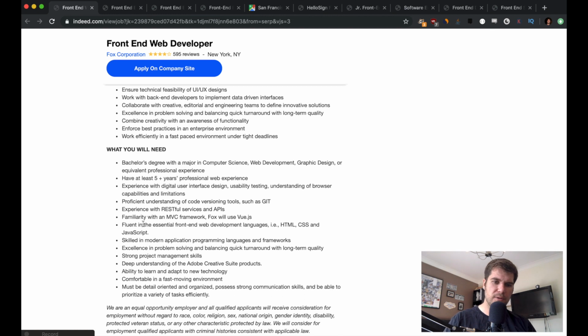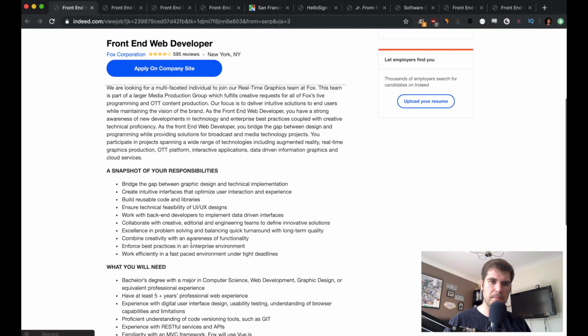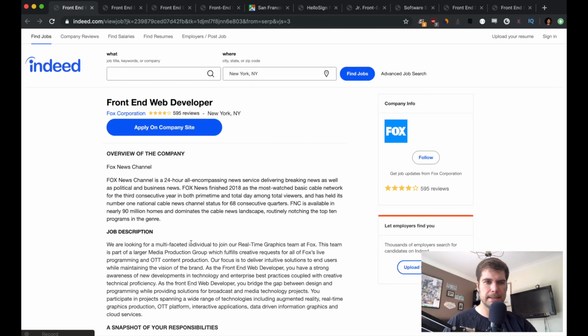Kind of cool to see here that Fox will use Vue.js. They're not using React or Angular, which is kind of interesting to see. If you've got an understanding of Adobe, so if you know how to use After Effects or Premiere Pro or Photoshop or Illustrator, that probably gives you a good few pluses here. But other than that, it's a slightly generic job ad. I think for this one, if you just got out of university, you had a good amount of projects, or you're a mid-level developer, I would apply for this one. But again, I wouldn't apply for this as a junior.